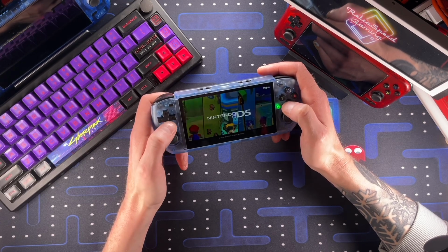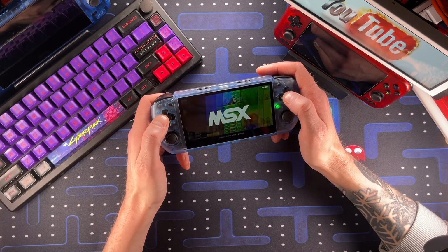There are still a few things that need to get cleaned up on here, but it is nice that they have an official build on here now. It runs way better than it did out of the box.